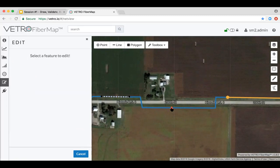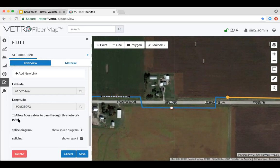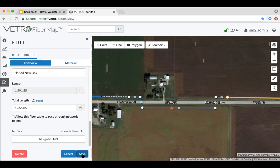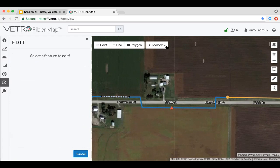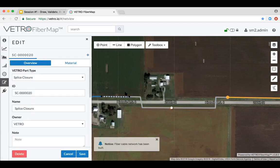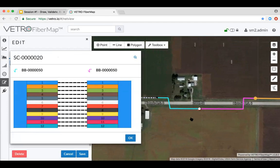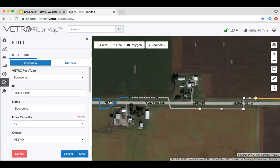Now, the key is the default setting for the splice closure, or for any point, is that this allows fiber cables to pass through the network point. This is unchecked by default. And likewise, in the cable, this is unchecked by default. So in the other situation I showed you, I checked this for the cable, and splicing was not available for the point. But neither of those are checked, so I'll run the build process. And if we have a look at our splice closure here, what we'll see is a pass-through has been established. Now, going back to the rules, the circumstances that give rise to the creation of a pass-through, the key here is the ID. The ID for this backbone to the left, this backbone to the right is the same. So now that we've done this build, the lines are split there, but they have the same ID.